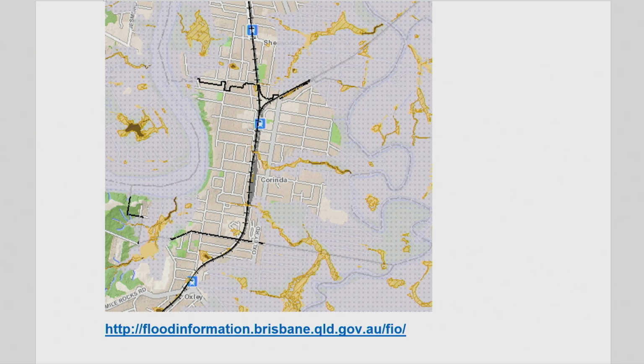Now, I did mention the rivers earlier on, and it is just worth looking at the flood information data coming out of Brisbane City Council. This is a map which is the more extreme end.